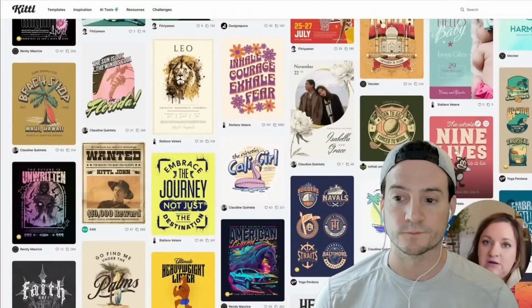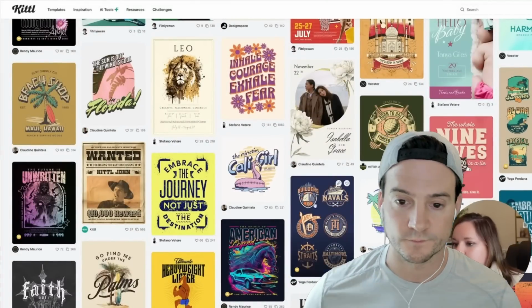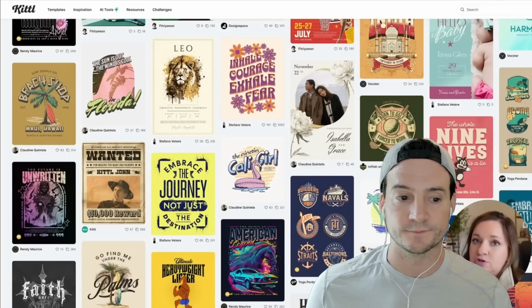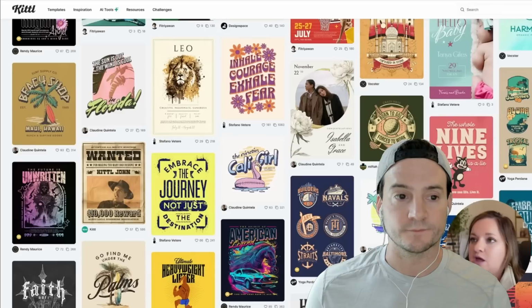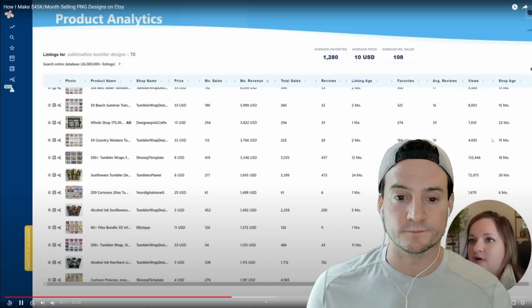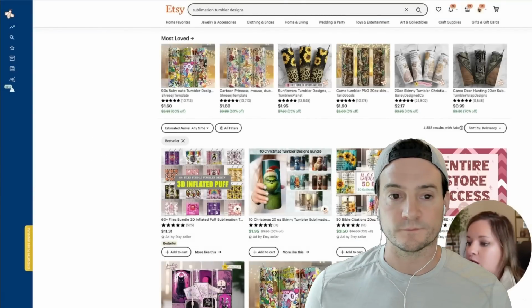For this example, I'm going to go ahead and use Kittl and Midjourney since I'll be creating the design for a Tumbler wrap. The first step that I would do is to actually find a niche. This is all theoretical since right now I don't currently do this in my own shop, but if I were a new sublimation Tumbler design store, I would typically find a low competition keyword within the sublimation design Tumbler category to create for.